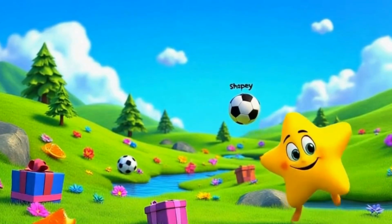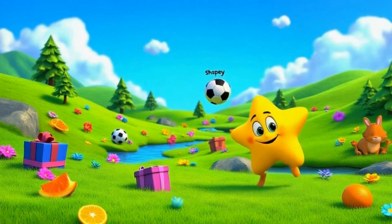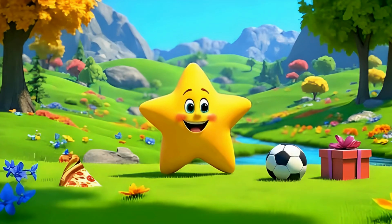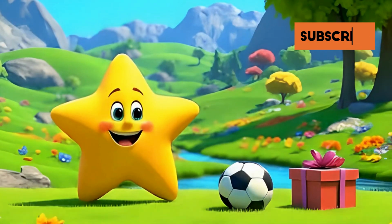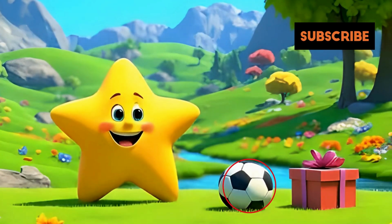Wow, we've arrived at the magical meadow. It's filled with shapes waiting to be found. Let's play a game to spot them. Here's our first object. What shape is this soccer ball? Is it a square, a circle, or a triangle? Take a guess. If you said circle, you're right. A soccer ball is round like a circle.